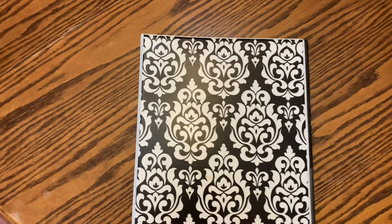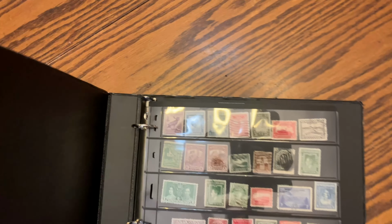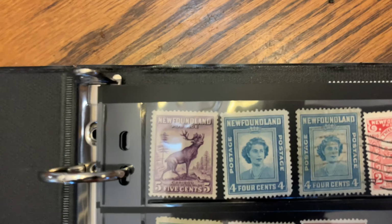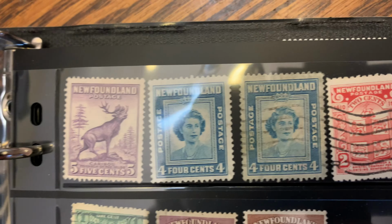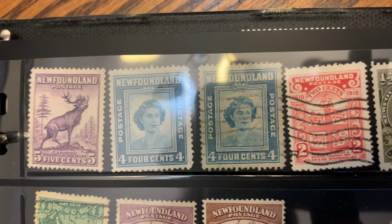Let's flip it around. Show you what I got. Well, we'll get in nice and close. We'll open up this binder and you can see the first things I got were a bunch of Newfoundland stamps and some really nice quality ones too. There'll be some duplicates in here, but not too many.